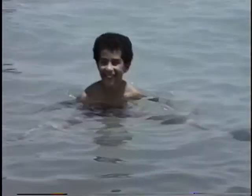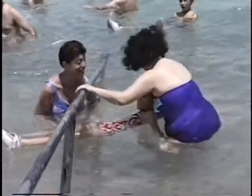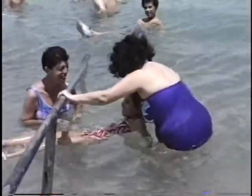There he is, the bar mitzvah boy floating in the Dead Sea. Oh, this is wonderful. It's very heavy. Try it out. See if you can stand. Try it. You can't stand up.